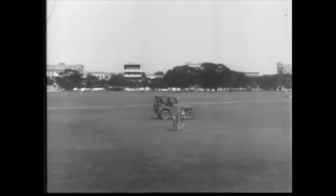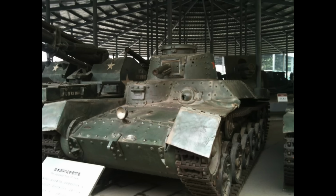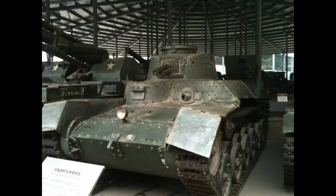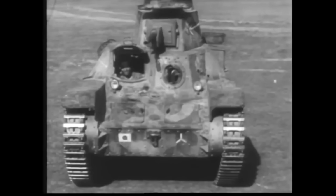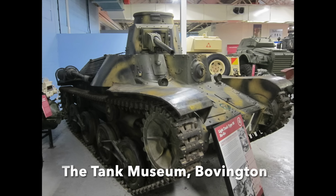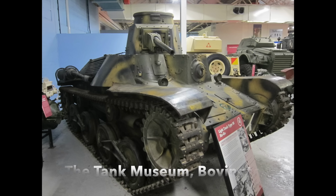Large numbers survived the war, many being used by the Communist Chinese forces during the Chinese Civil War, alongside other Japanese weapons and vehicles, and some were sold to Thailand, serving on in both countries well into the 1950s. Quite a number are in drivable condition or static museum exhibits today, but the only one on display in Britain is at the Tank Museum at Bovington, Dorset.